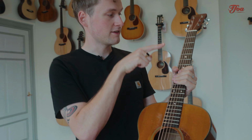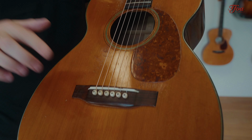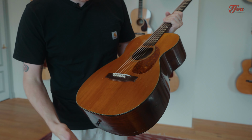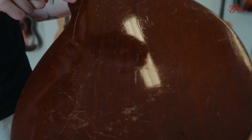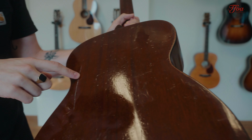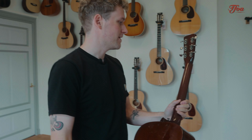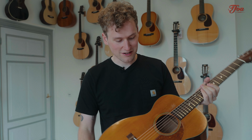It has had a neck reset, it has had a refret, a new nut, a new saddle. The bridge has been re-glued once. It has had some cracks that have been repaired. Yeah, you can see some of them here. There's also been a refinish on some spots on the back as well. If you're interested in this guitar, you're probably not interested in having it in the most pristine condition.